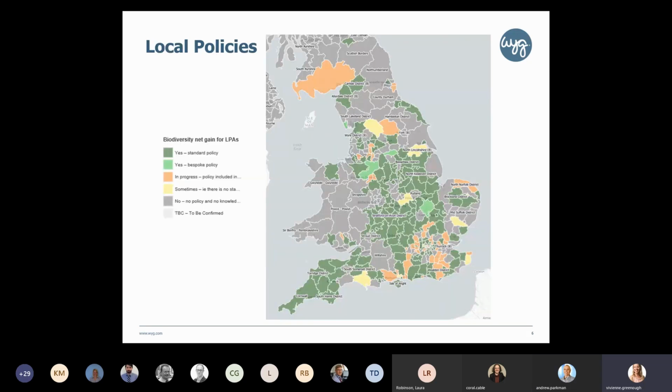So what our GIS team here in WIG have started doing is compiling all of the local policies and plans and mapping them across England so that we can see which local boroughs have adopted net gain and which ones haven't. This is a working document. We're updating this all the time.